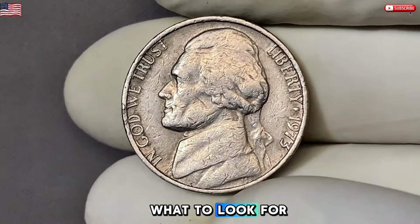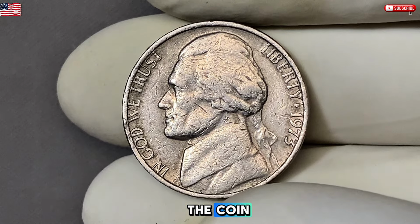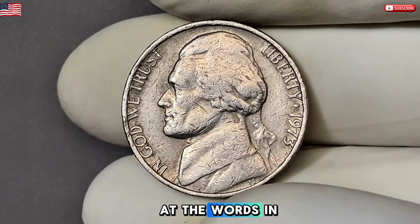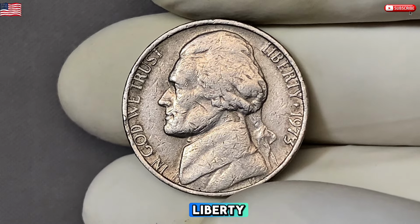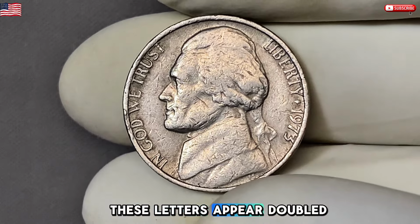Let's talk about what to look for. First, take a look at the obverse. That's the front of the coin, where you'll see the profile of Thomas Jefferson. If you look closely at the words, "In God We Trust" or "Liberty," you might notice something unusual. On some rare examples, these letters appear doubled.